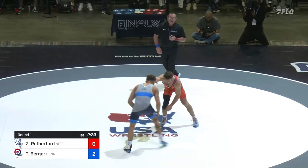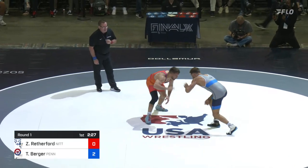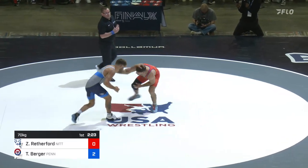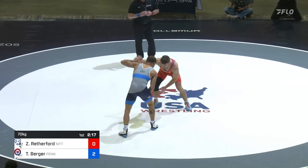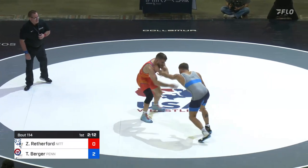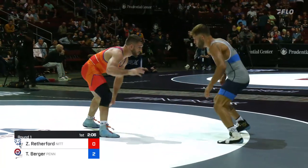And that speed to the legs is the one advantage you can really point to with Berger. He is really, really fast. He can generate offense from that, his leg attacks. But the question is, can he withstand the pace of Zain Retherford, the physicality? Zain makes every match a fight. Berger definitely does have the ability to execute late in matches. His U.S. Open final against Sammy Sasso is a great example of that. Had to come from behind with like 8 seconds left to get a takedown.